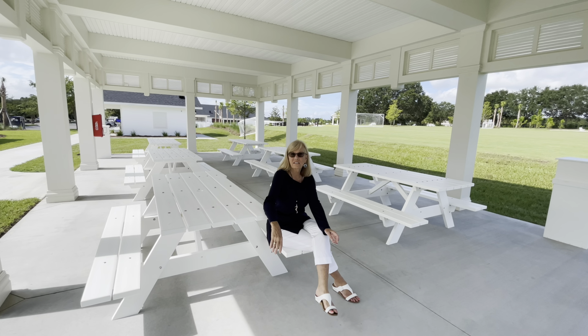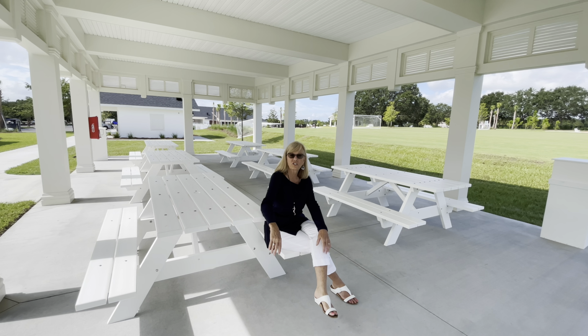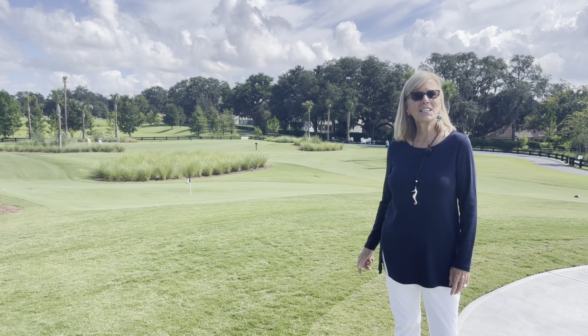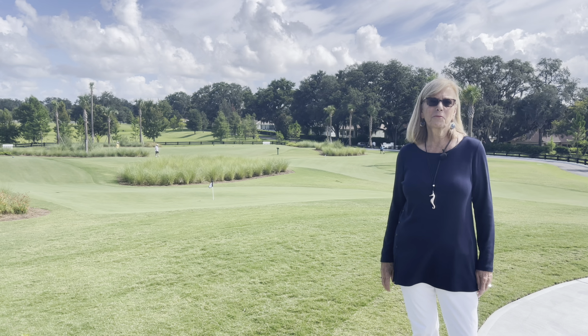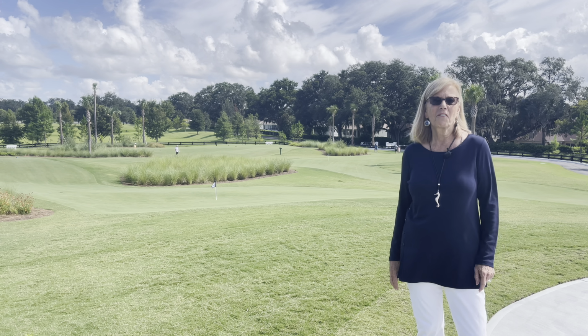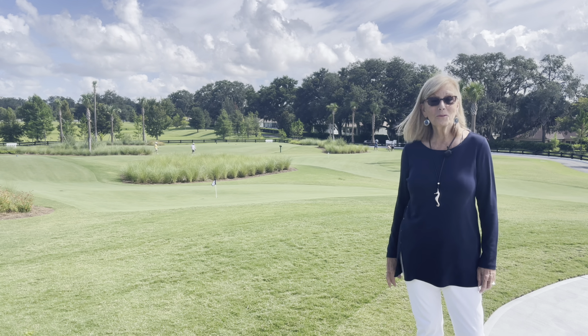This is so very pleasant here, and next I'm going to show you they have a putting area, and this is an 18-hole putt and play, which these are quite challenging. I've played the one on the other end of the Villages, and it's really fun.